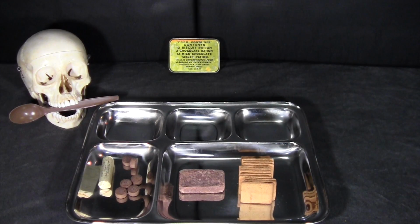And that's it for this survival ration. The contents look to be fairly well preserved, so I think we'll go ahead and try these items.